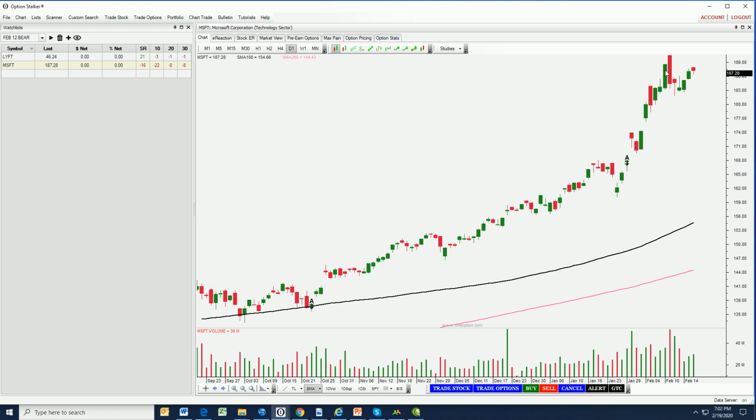MSFT, here we were leveraging off of that big, almost bearish engulfing pattern right here. Not quite, but pretty close. And that heavy selling as the stock tried to make a new high. So you can see the stock is gradually grinding higher, and that's why I kept this one to a 1 week bearish call spread, because I don't want to be short Microsoft for very long. It is a super, super strong stock.